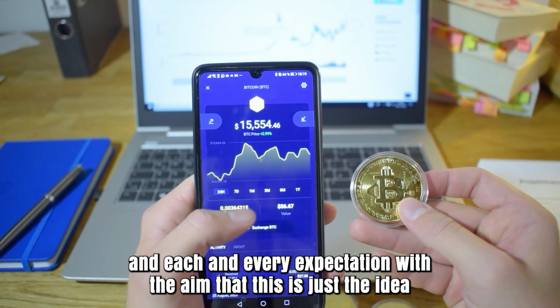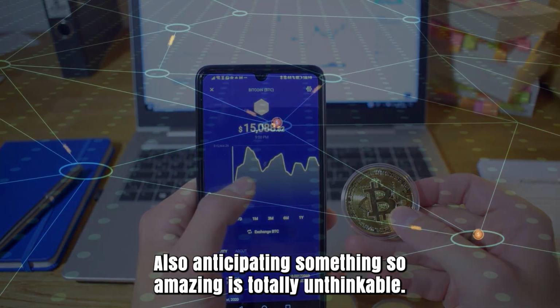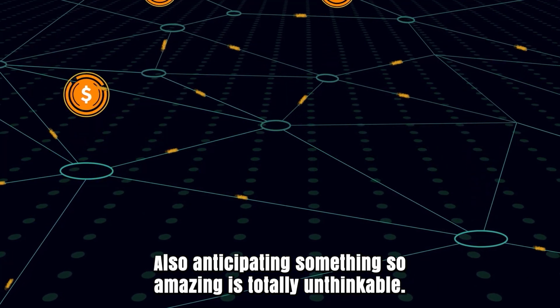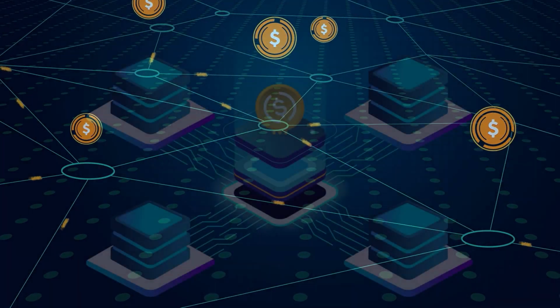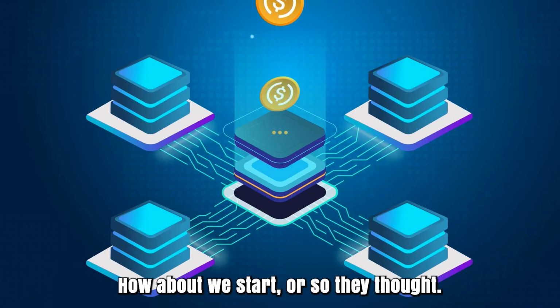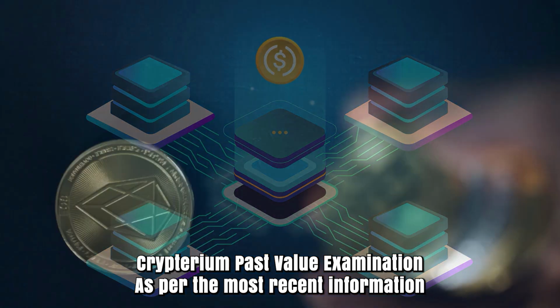and every prediction with the aim that this is just the idea of some market expert analysts. Also, predicting something so amazing is totally impossible. Yet, we will try our best. Let's start. Crypterium past price analysis as per the most recent data gathered.